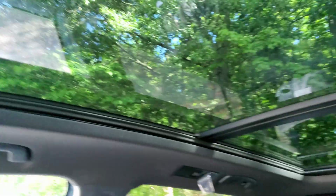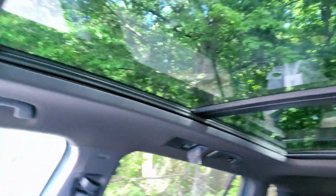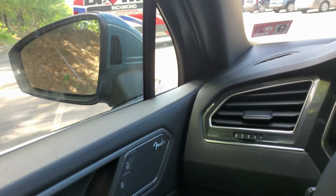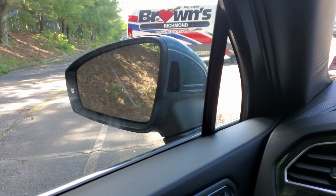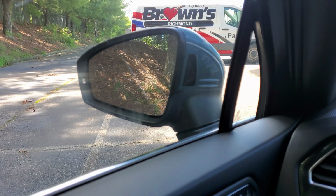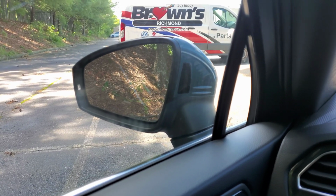Those are all controlling your dual panoramic sunroof that carries all the way to the back. Really is a nice feature there. If we turn and look in here, you'll see this black spot right next to the mirror. What that is, is your blind spot warning. It'll flash at you and stay lit up and illuminated when there's a car in your blind spot, and it'll look like this when the coast is clear.